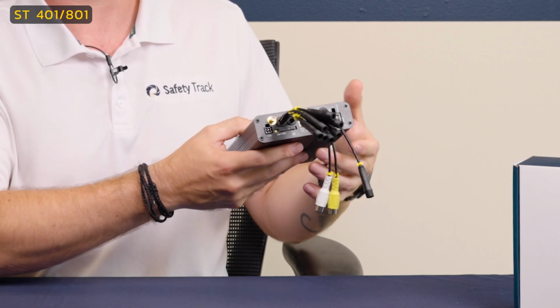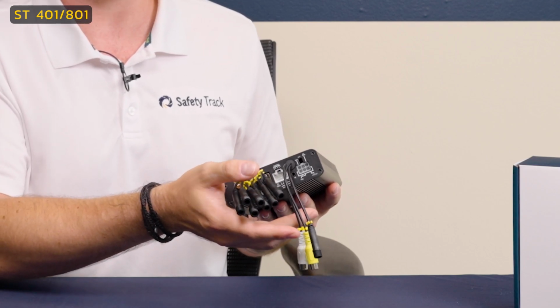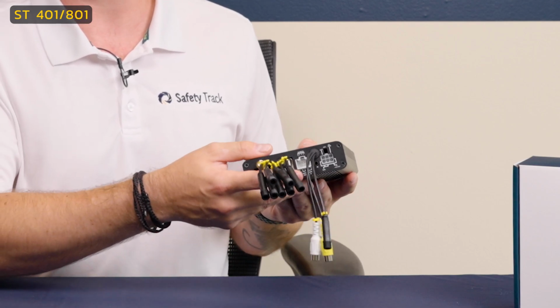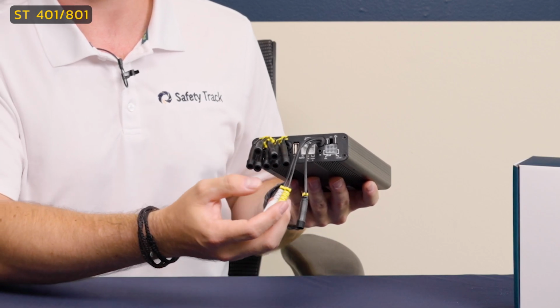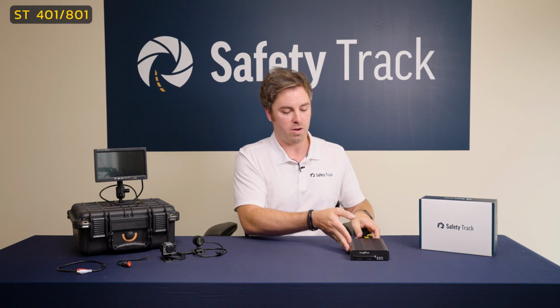Indicator lights. This is our 801, so we see 8 pigtails off of the back. The 401 has 4. Audio and video capability. One unique feature about our DVR is parking mode, which, when the driver turns off the ignition in the vehicle, the device will continue to record and remain on for a period of time of your choice.